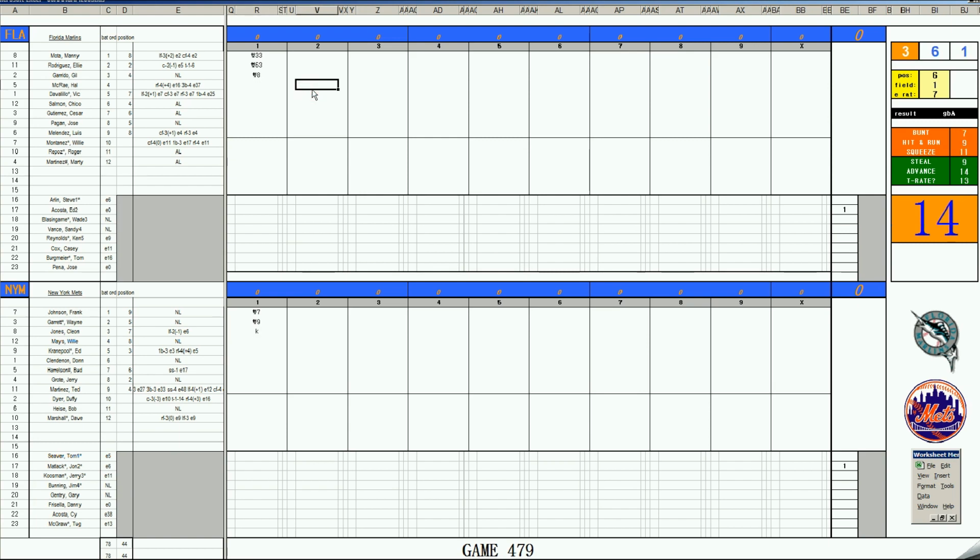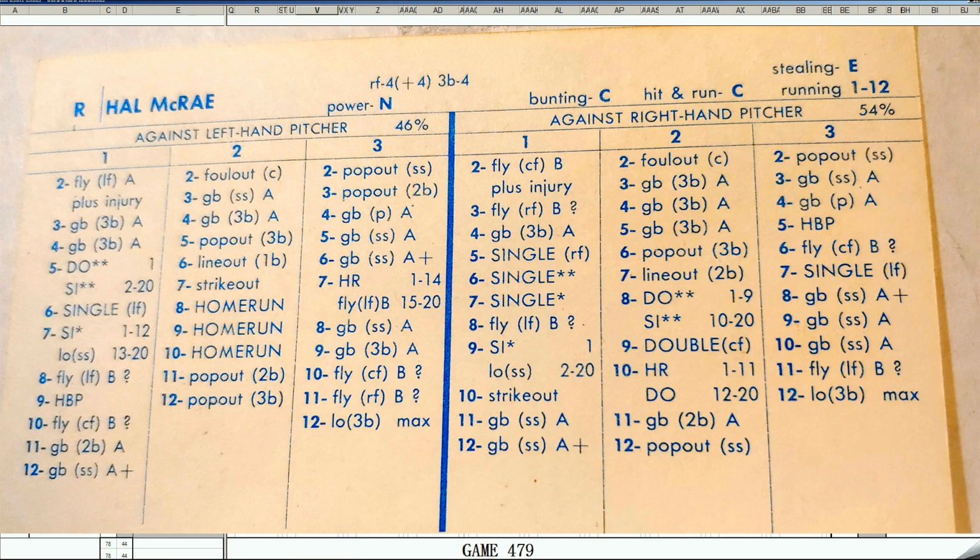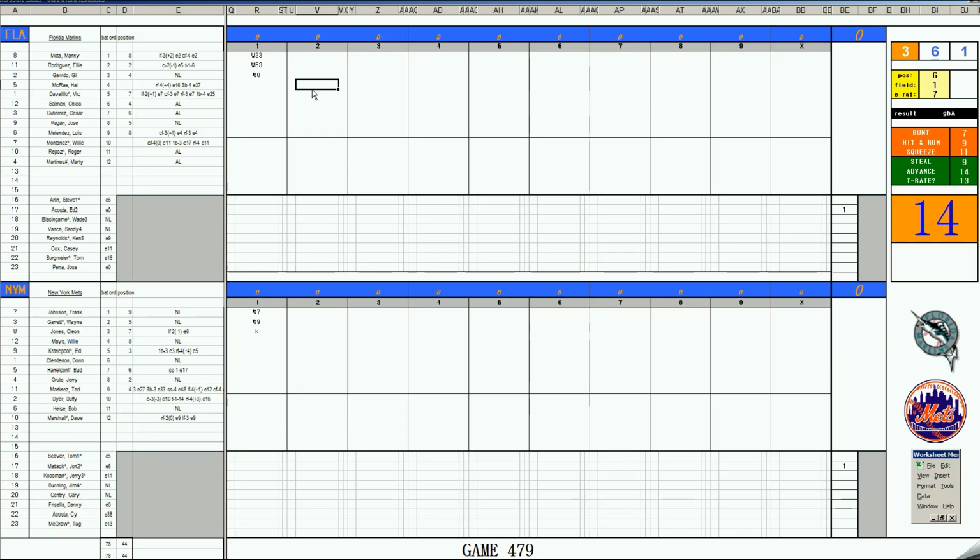Top of 2, Hal McRae, 37. Let's take a look at the Hal McRae card, because he hits a lot of long balls against lefties. He would have been a Cincinnati Red with a 72 card, mostly as a pinch hitter. He played right field in that 72 series against Oakland, I recall there in the highlights. 3-7, homer 1-14, and he just gets it over the wall. That is gone. And just like in the second inning of game 1, the Marlins strike first.